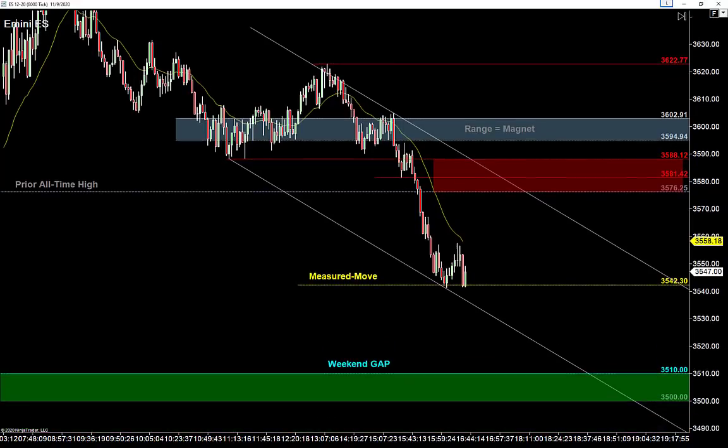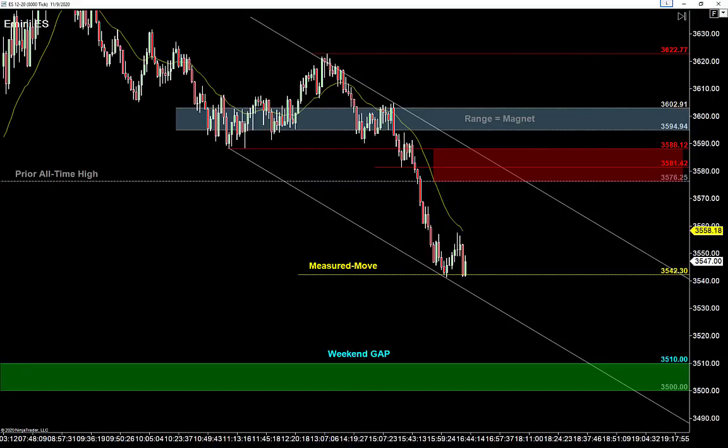Now, what if the market runs lower here, right? What if we run lower? If we run lower, what's our big concern? I don't want to sell too low. Right? That's our concern. As we try to run lower, I don't want to sell too low down here.